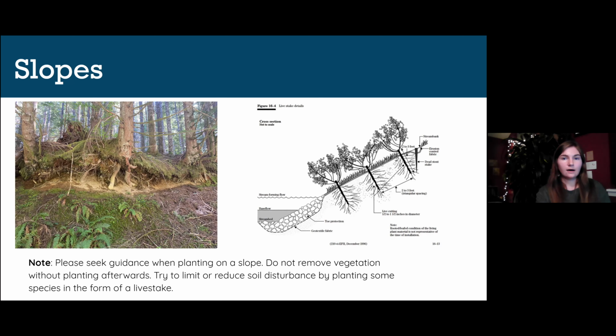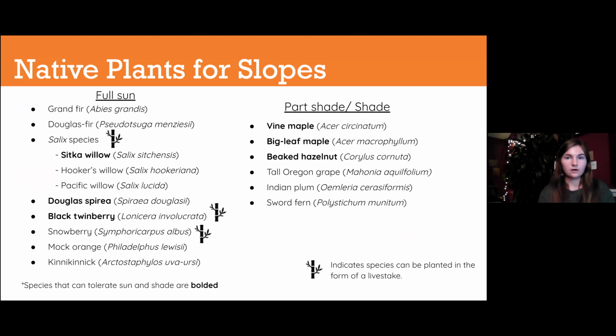So I'd like to highlight some plants that are useful for slopes. I don't think it's necessary for me to read through all of them, but I do want to highlight that we have specific curated plant lists available on the Snohomish Conservation District website that can help you establish plants in your problem areas, whether it's your slopes or your wet areas or your dry areas, because we want to make sure that we're getting plants in all the areas that you need.